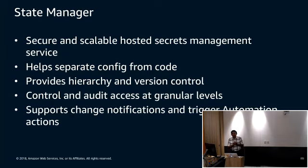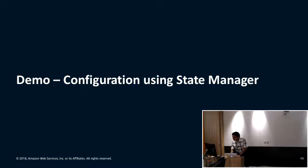Next, State Manager. Oops. Okay, looks like there is a copy paste error.